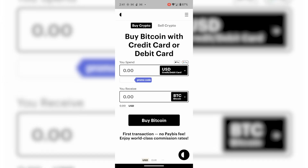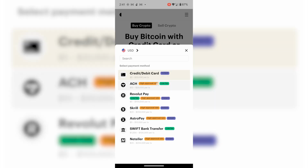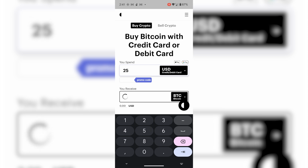In the you spend section, you have to select the desired payment method from which you want to spend your money and buy Bitcoin. For example, it supports debit card, credit card, Revolut Pay, Skrill, Astro and much more. After selecting your desired payment method, you have to enter the exact amount from which you want to buy the Bitcoin. For example, I will enter $250.